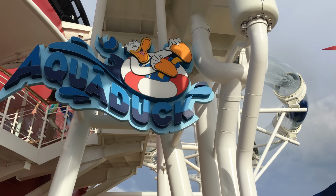Now, this AquaDuck is a water slide that is clear and goes around the ship, but it also goes off the edge of the ship and comes back on. I think technically they class it as a water coaster because it goes down and then it pushes you up as well. So we're going to go upstairs, check that out and let you know what we think, how long the lines are, all that jazz.